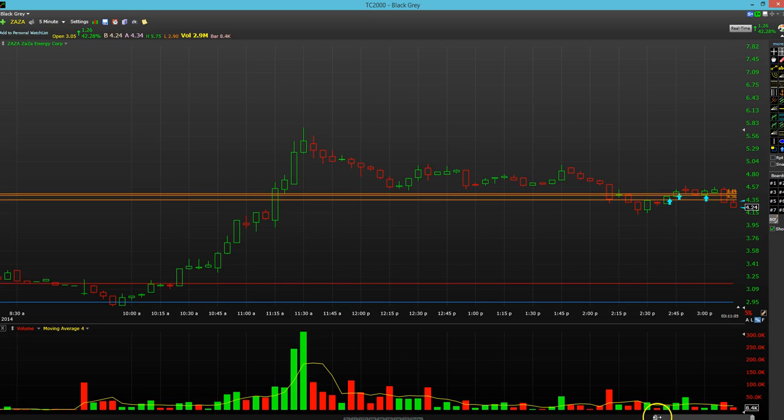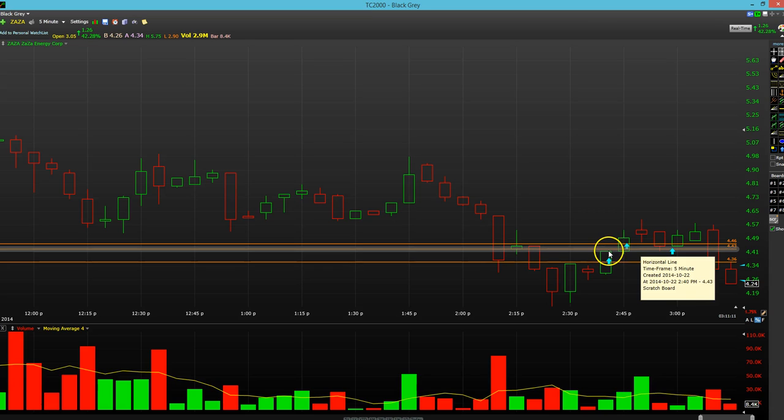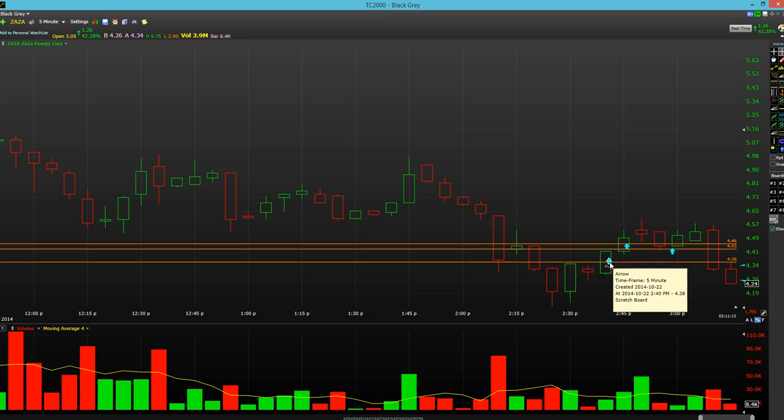I have to expand this just a little bit so you can see a little more clearly. There we go. Took the trade right here at 4.36. These arrows are just a little bit off. Sorry, at 4.36. But the spread at times was 10 cents, which is terrible for a $4 stock. I mean, it's ridiculous. And the stock had traded 2.9 million shares, so it wasn't thin really, but for whatever reason, it was a bad spread.